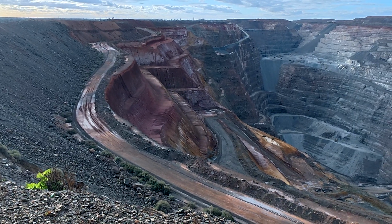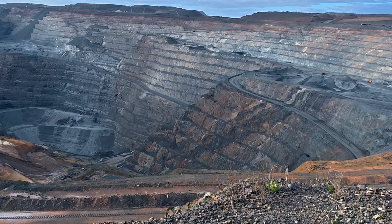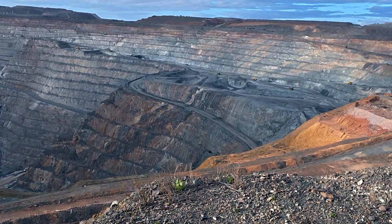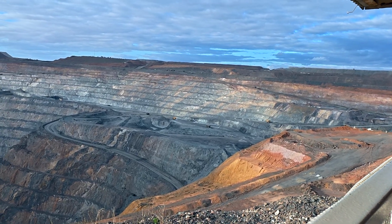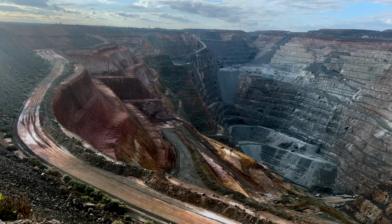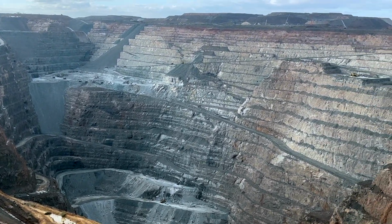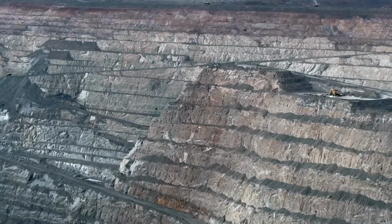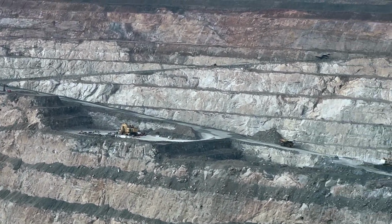The Super Pit is a visual spectacle. Layers of rich red and ochre earth cut deep into the landscape, forming a spiral of winding roads that snake their way to the top. Watching the enormous haul trucks crawl along the edges is mesmerising. They look so tiny from up here, completely dwarfed by the sheer scale of the mine. It's a powerful reminder of just how vast this operation really is.